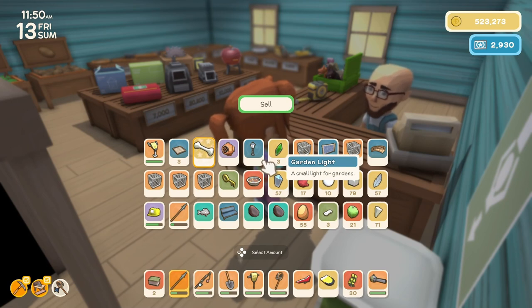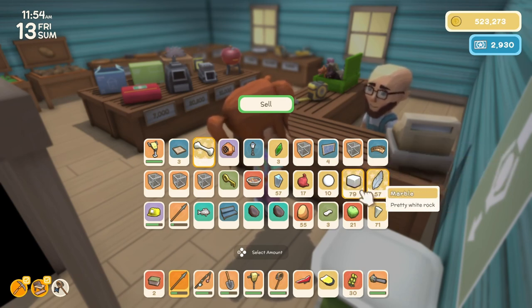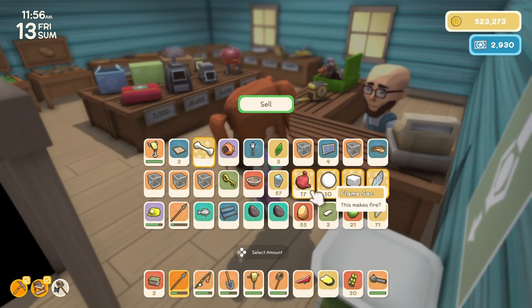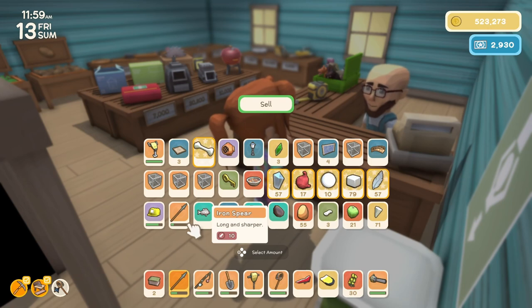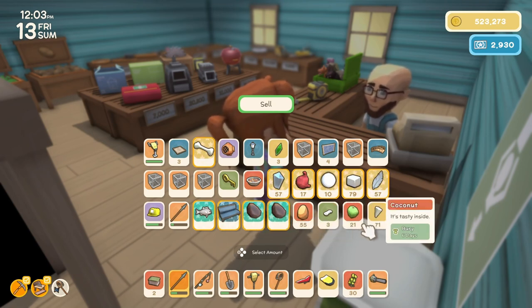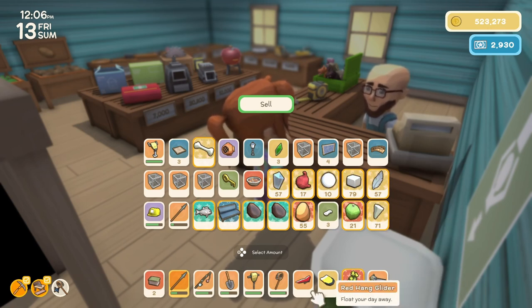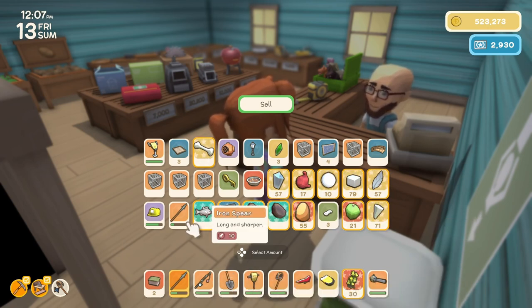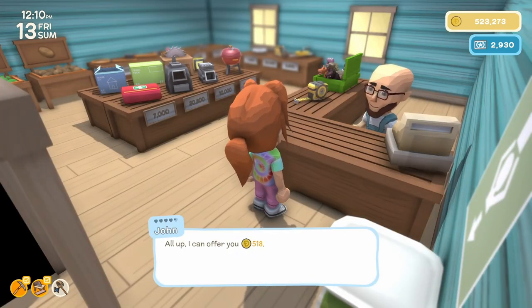I somehow picked up a garden light that I didn't put back. Okay, the marble, the feathers, the pearls, flame sacks, quartz crystal. Fish couch, melons, eggs. Teeth, wattle flower. Debating whether I should sell him this iron spear, but no, I think I'll save it and repair it.